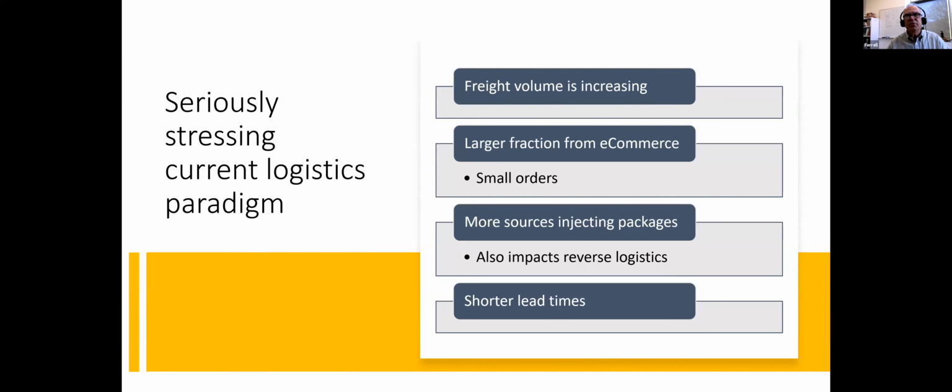This is seriously stressing the system, folks, and it's doing it right now. We are seeing the cracks. I have some slides when I talk about this sometimes. Just think about what always happens at Christmas, right? Some package carrier is late with your Christmas packages and has to promise that they'll do better next time and give you a rebate.